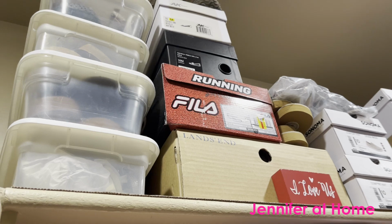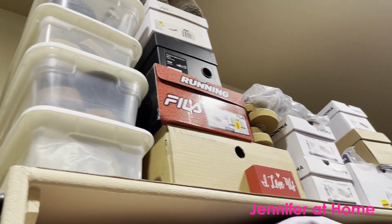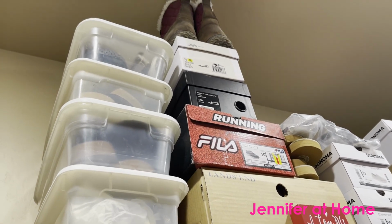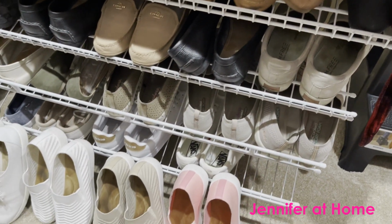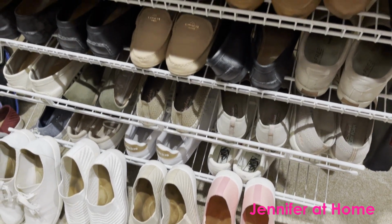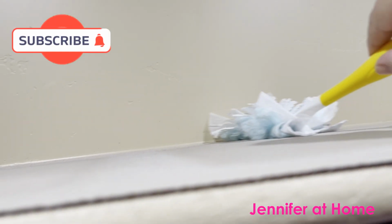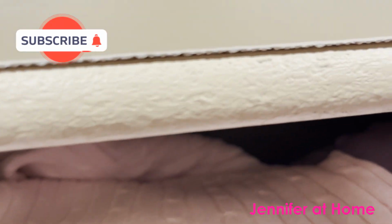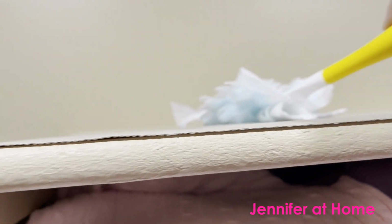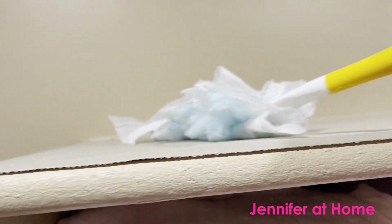Now it's time for me to take down all of my shoes and boots up on the top shelf and go through those and see what works and what doesn't. I'll also be going through all of these shoes that I have on the lower shoe shelves. Once you remove everything from your shelves, it's a really great idea just to take that minute and wipe everything down. You won't believe how dusty these shelves can get in a short amount of time.